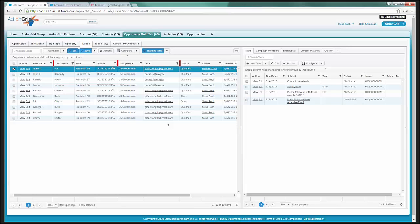Sure, that would be typically like a leads queue or an account queue. You can see here that I've put an ActionGrid multi-tab into place, so I've got everything one keystroke away. So let's just talk about a typical leads queue.